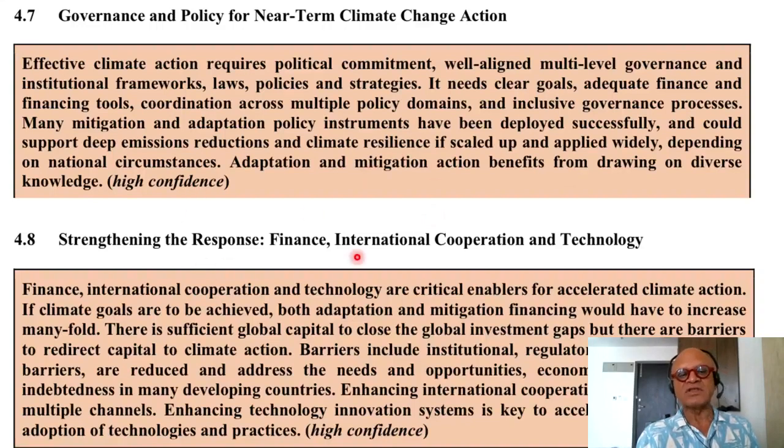Strengthening the response: finance, international cooperation, and technology. Finance, international cooperation, and technology are critical enablers for accelerated climate action. If climate goals are to be achieved, both adaptation and mitigation financing would have to increase many-fold. There is sufficient global capital to close the global investment gaps, but there are barriers to redirect capital to climate action. The US is experiencing this already.